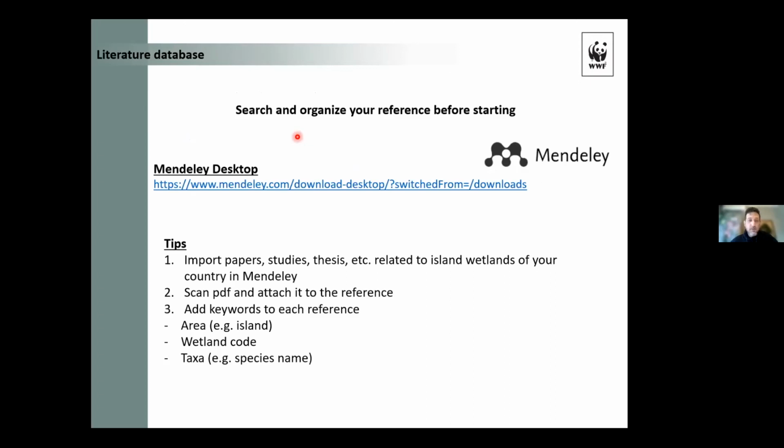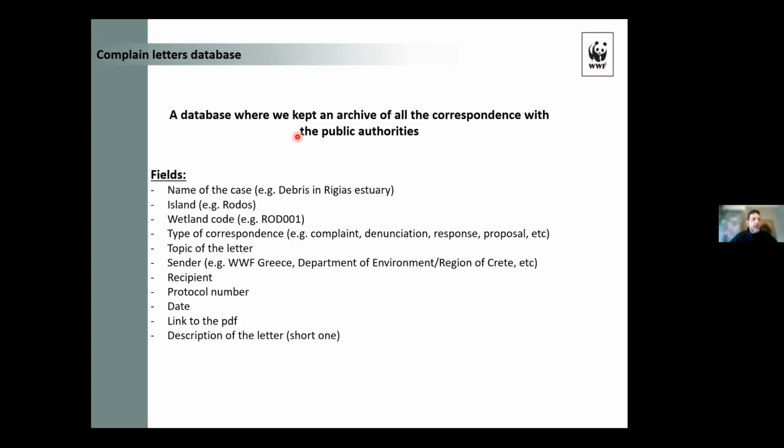We need also to organize that in an appropriate application. We used Mendeley. As I told you before, in order to handle and avert site-specific threats, we started sending letters to the public authorities, asking questions about the degradation activities and asking to stop them. We have outgoing letters that have been sent, and we have received more than 1,200. And in order to be able to search, we also organize this amount of letters in a database.